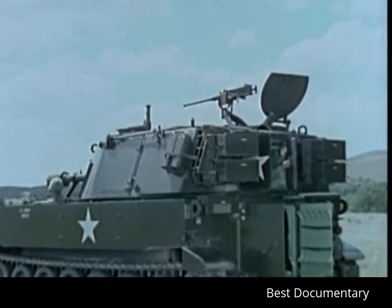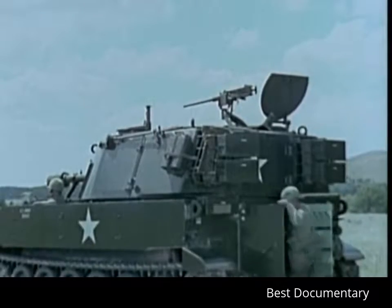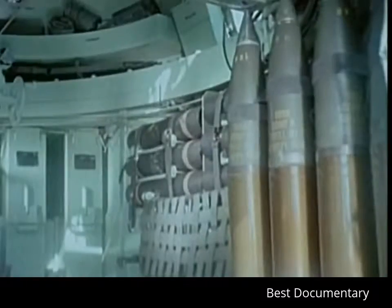With its small crew of 7, the self-propelled 105mm howitzer has space in the crew compartment to carry an ammunition load of 87 complete rounds.